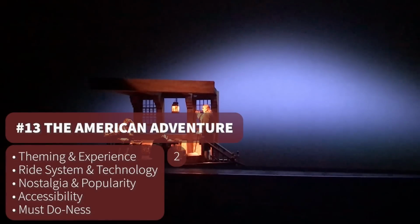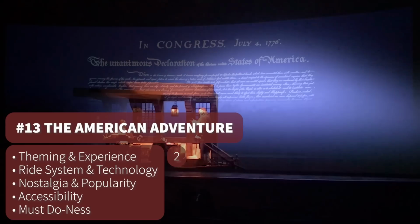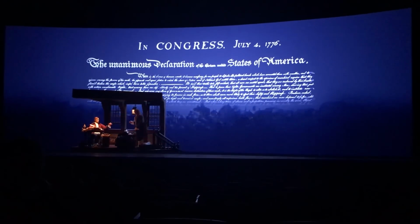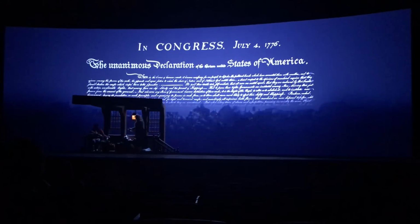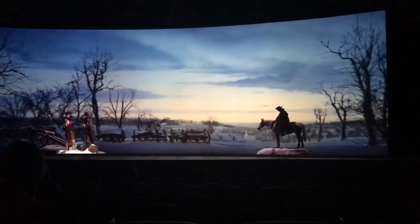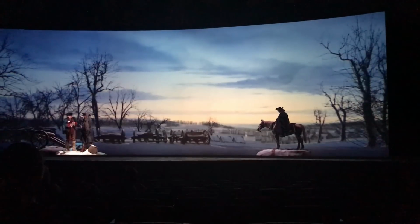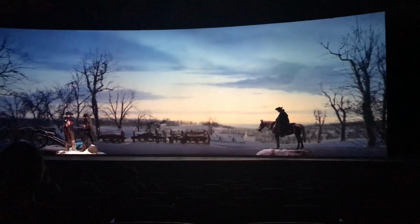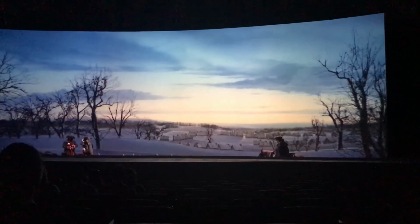It is themed to be an American historical building, and then it's a very nice theater. So it does get a 2 for a lot of those details, and the experience gets a little bump because of the fact that this is an excellent attraction to take a nap on. But it's nothing spectacular, especially compared to some of the very immersive theming elsewhere in the park, so 2 out of 5. As for the technology and the ride system, there is no ride system. But technology is going to get a 3 out of 5.